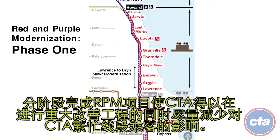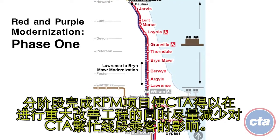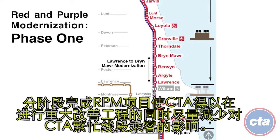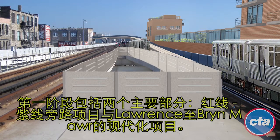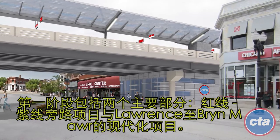By building the RPM project in phases, CTA can provide great improvements while minimizing impacts to passengers on CTA's most traveled line. Phase 1 includes two main components, the Red-Purple Bypass Project and the Lawrence to Bryn Mawr Modernization Project.